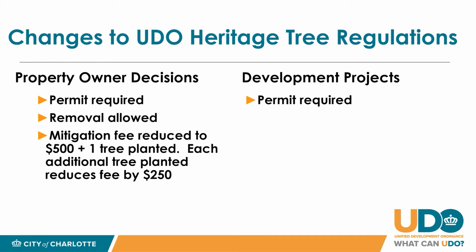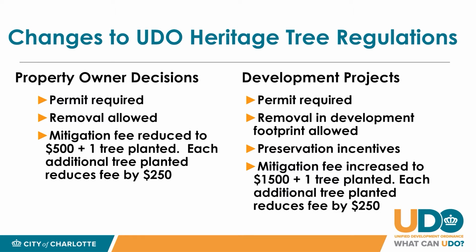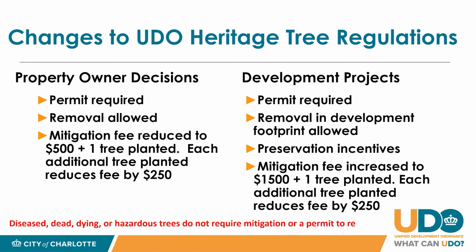For development projects, a permit still is required, but the removal is allowed in the development footprint now. There are incentives for preservation of heritage trees, and the mitigation fee has been increased to $1,500 plus one tree planted. Each additional tree planted reduces the fee by $250. In all cases, diseased, dead, dying, or hazardous trees do not require mitigation or a permit to remove.